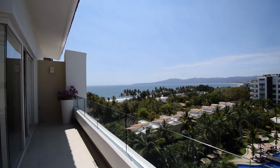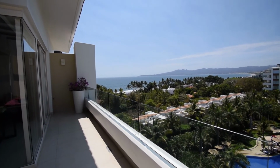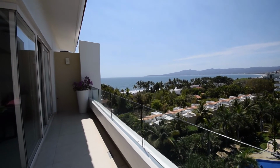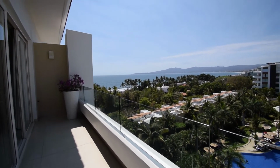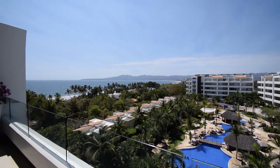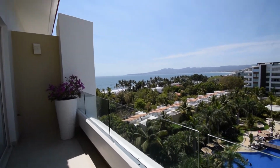This resort is not directly on the ocean. It's probably 200 feet back from the ocean. So if you're on the 3rd floor or below, I wouldn't think that you'd be able to see the ocean or see this view. So that is one of the advantages of paying a little more and getting the penthouse.